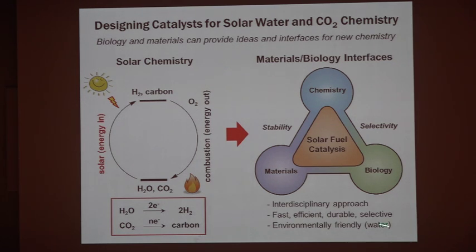and selective, but most importantly, because it's a synthetic type of leaf, it needs to be environmentally friendly. So everything that we want to make is something that's going to exist under sort of ambient conditions, on a bench top or on a kitchen top, in water, and stable to the outdoors potentially.